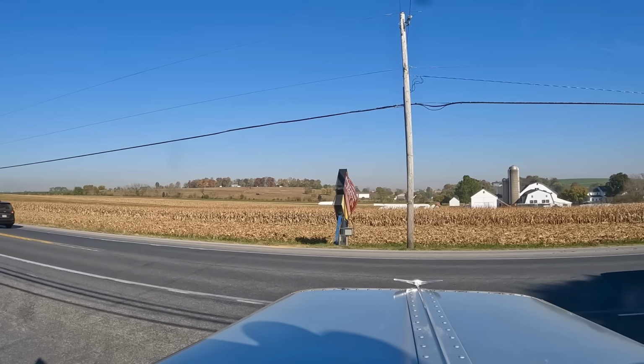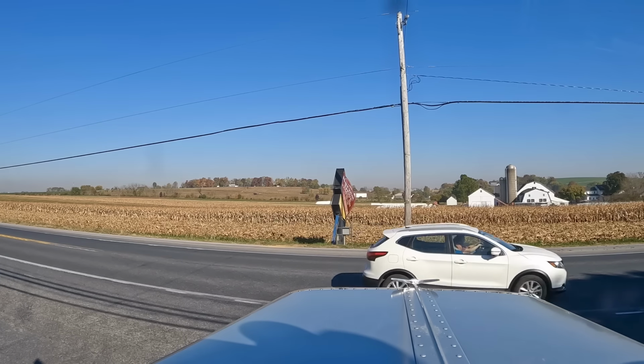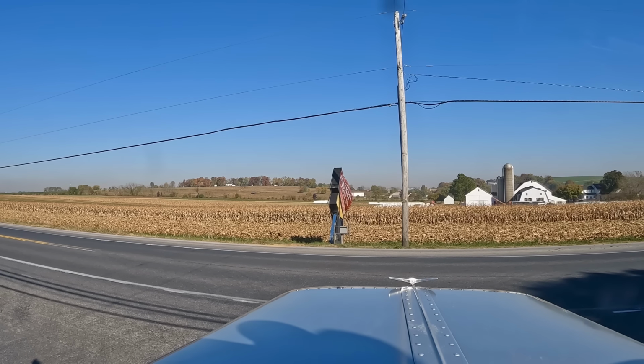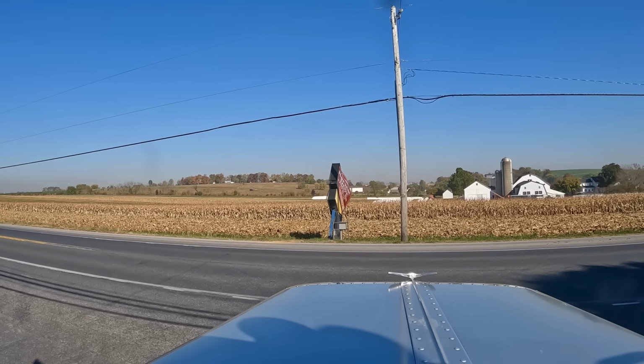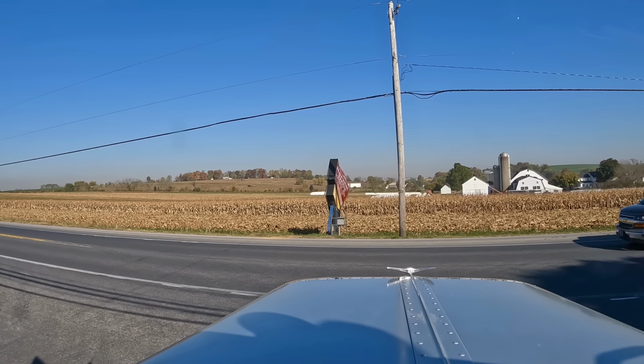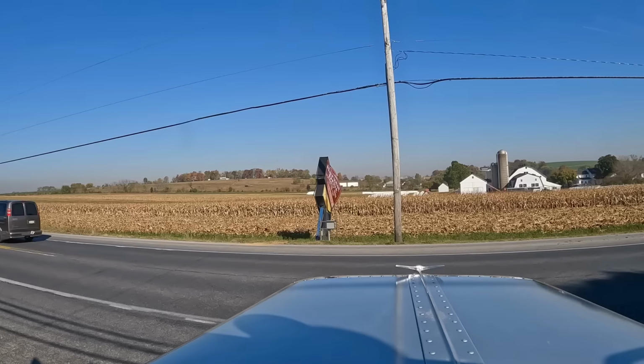We got loaded up, guys. This one's actually heading to New Holland first, and then we go to E-Town. We got a little bit of harvesting action going on here in front of us. Picking some corn.